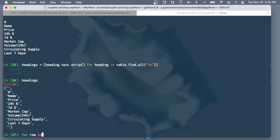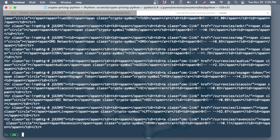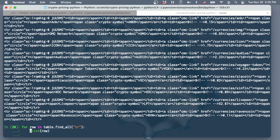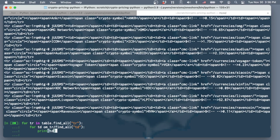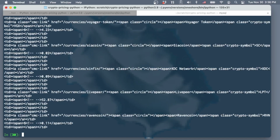And then we can do the same thing. So we can do for row in table dot find all tr. We can print row, and we'll see that each of these rows gives us the HTML for the row. And what we can then do is, for each element in the row, we're going to call it for tr and for td, because that's what I did before, in tr.findAll td. And we can print the td. My finger's on the wrong keys. And we're printing all of our tds.